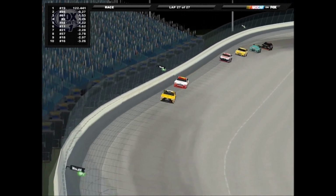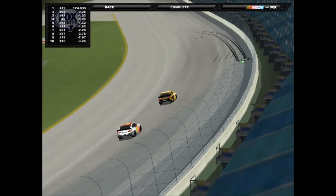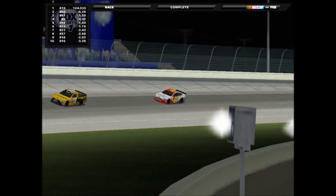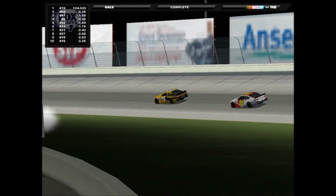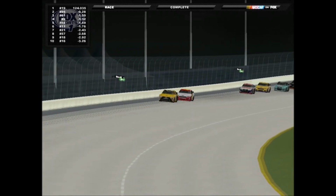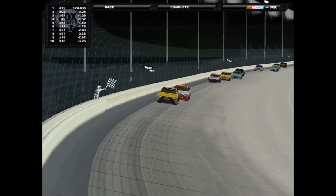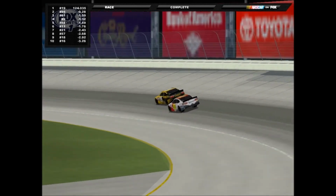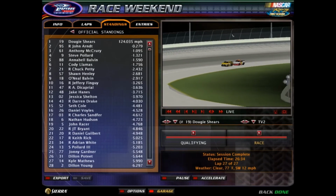Dougie Shears is going to do it. The Geico 400 belongs to the 19. Dougie Shears wins the race. And the 95 of John Arndt is the highest finishing chaser. But Dougie Shears is the winner of the Geico 400, his first victory of the season. It comes one race too late to get him into the chase, but Dougie Shears still has a very impressive victory.